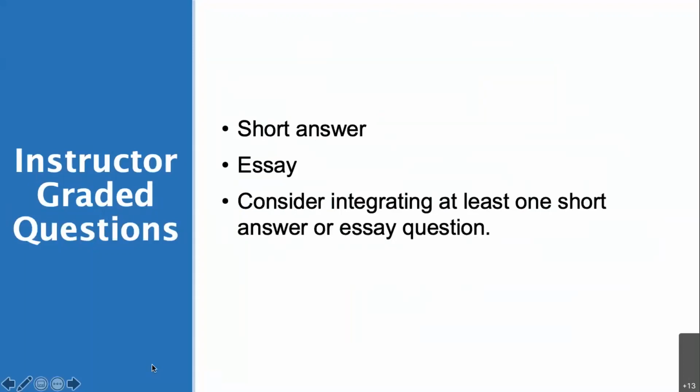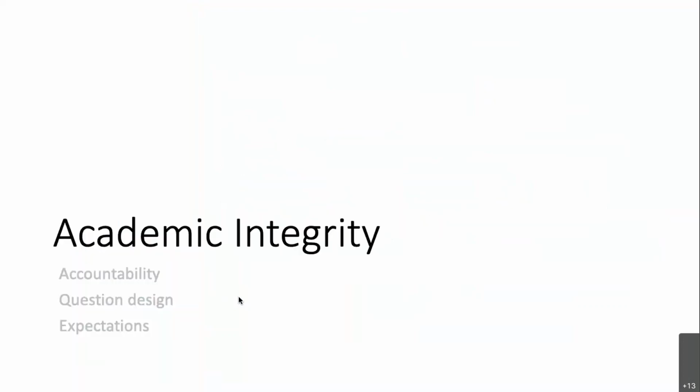So instructor graded questions, that's your short answer, your essay style. And I would encourage you to consider including at least one of these in your assessment. I know it's difficult when you've got large classes, but it's well worth the time that you spend doing it. I think that you get a huge sense of gratification from finding out what the students are actually capable of doing. So your short answer can be a sentence or two. The essay, include personal experience and reflection so that it's difficult to cheat.